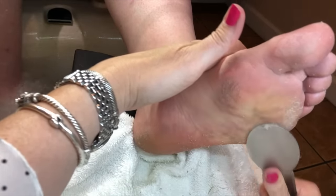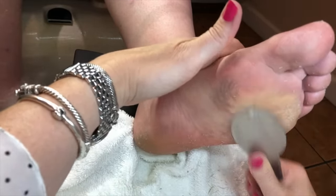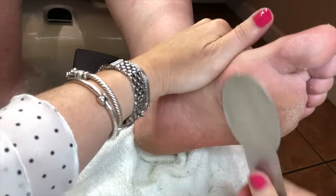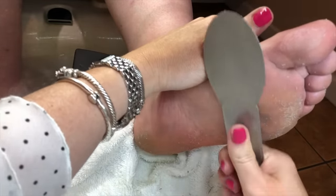I can only take 5 pedicures a day just because it's too hard on my body, and then the rest are manicures and acrylic nails. So I do between 11 and 13 people a day.